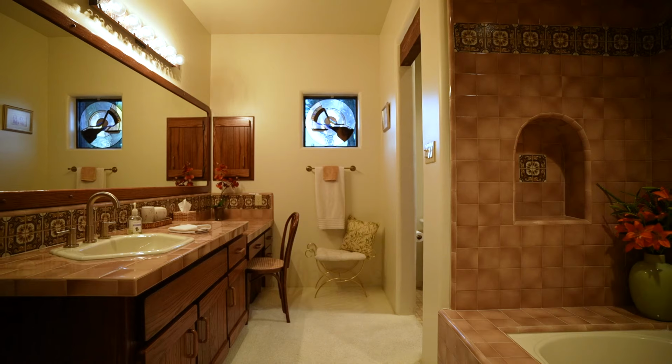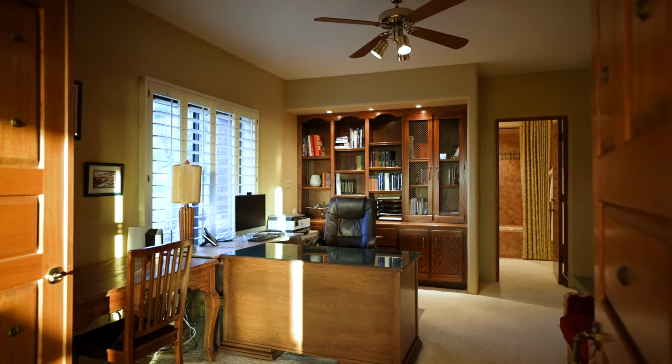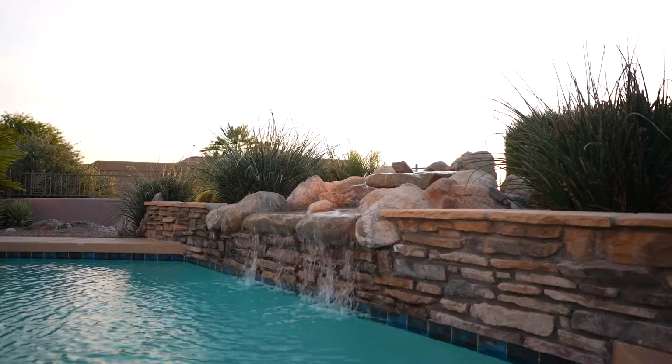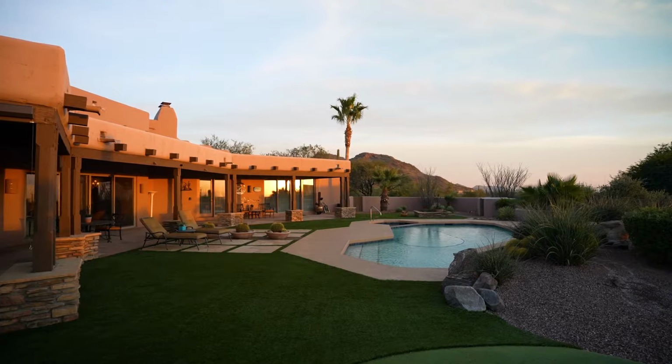The second and third bedroom share a Jack and Jill bathroom. The third bedroom has built-in shelves for an office use and a generous closet for a bedroom use. Synthetic grass keeps maintenance to a minimum.